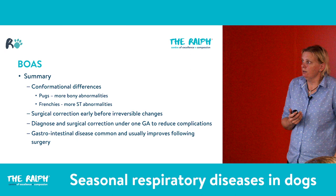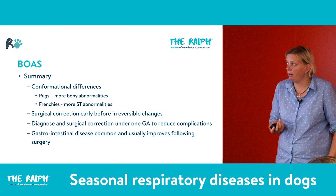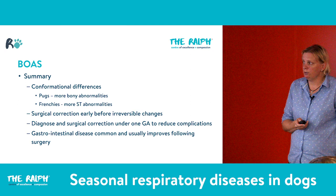I'm now seeing these guys at 6 months of age and I'm correcting their airways now. I do warn owners that as they get older, you may end up having to repeat some of the surgery. Diagnose and correct them, as in do the surgery under 1 GA, and you're certainly going to avoid a lot of complications. And remember, gastrointestinal disease is common. It usually improves following surgery. However, if it doesn't, it needs to be investigated and managed, because you've got a dog which has a compromised airway, which is regurgitating. You're going to end up with aspiration pneumonia.